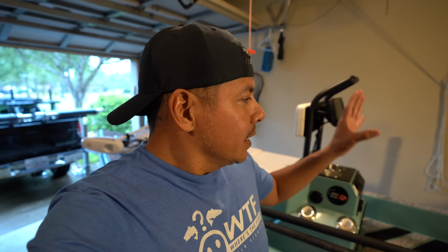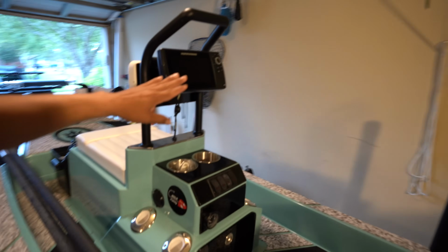So going to the upgrades and everything that did not come installed from the dealer, it has been very slow going in what I want to do because it's a fiberglass hull and I don't want to put holes inside her that really don't need to be there. So I've been taking it very slow. Here we are 1 month later and I've only added a few features. First one being the Humminbird.